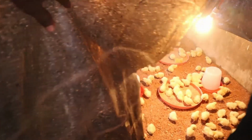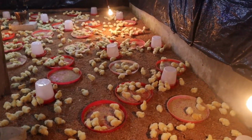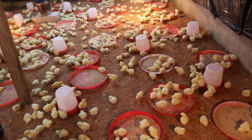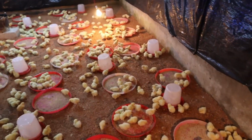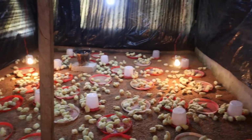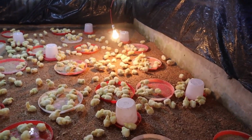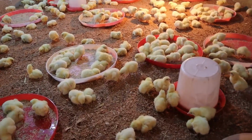One pointing factor to know that the heat is too much for your chicks during brooding is when you notice that they are running away from the heat source towards the extreme end. The second way to know that there is extremely excessive heat is that you will notice the feathers are soaked, more or less like they are sweating.